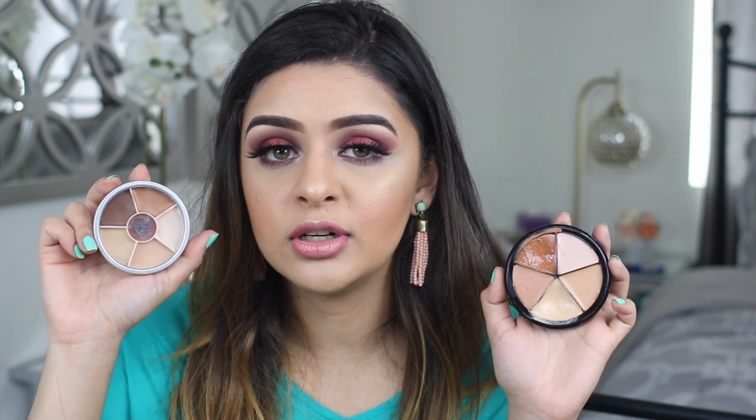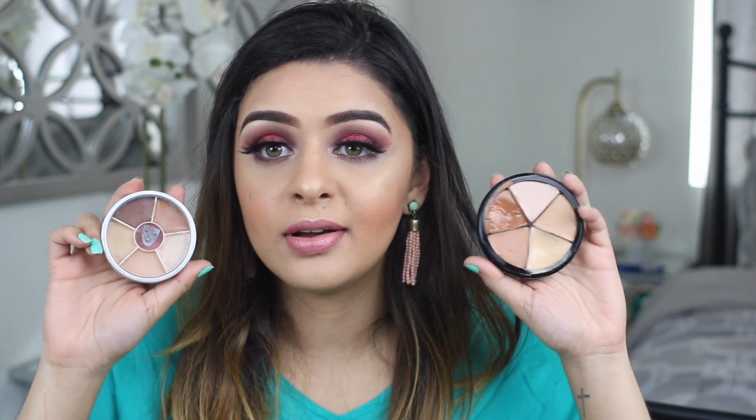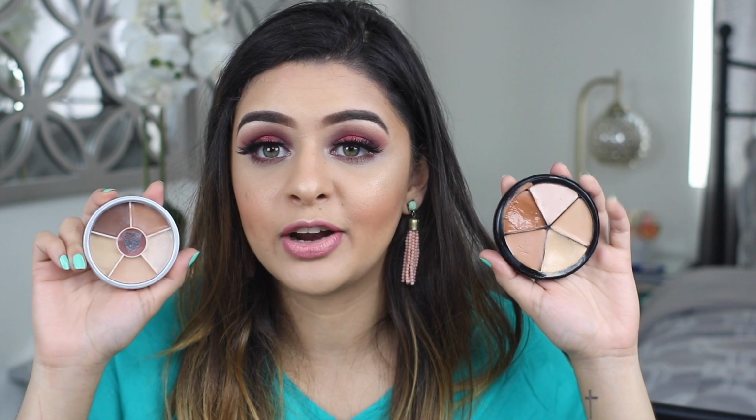This one is softer. Once you apply it, you think it's gonna have more coverage, but honestly it comes down to just being almost the same. It's just a matter of liking and what you prefer. I honestly don't grab one over the other. I just grab whatever's closer because they're both really good. I use them both a lot and I really enjoy them.